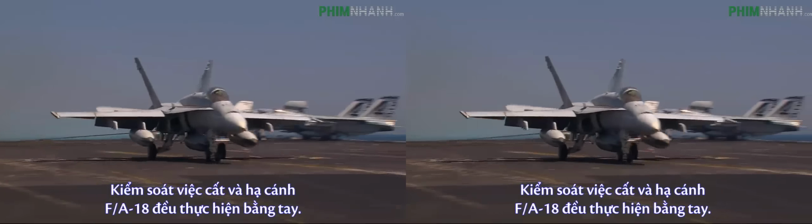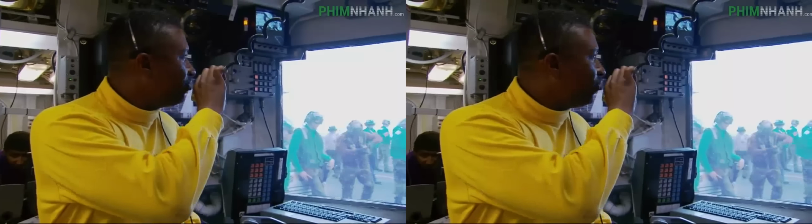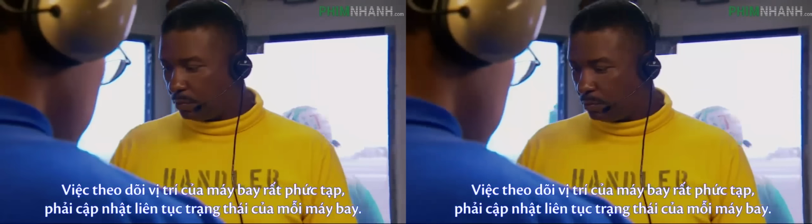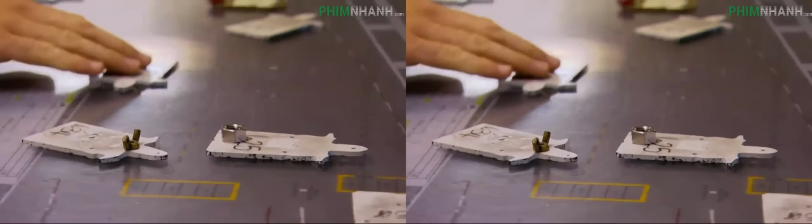Once an FA-18 touches down, it becomes the responsibility of the handler. Heads up around the alley, pulling out a prop. 643. The handler keeps track of the plane's position and uses a complicated set of push pins and buttons to update each plane's status.